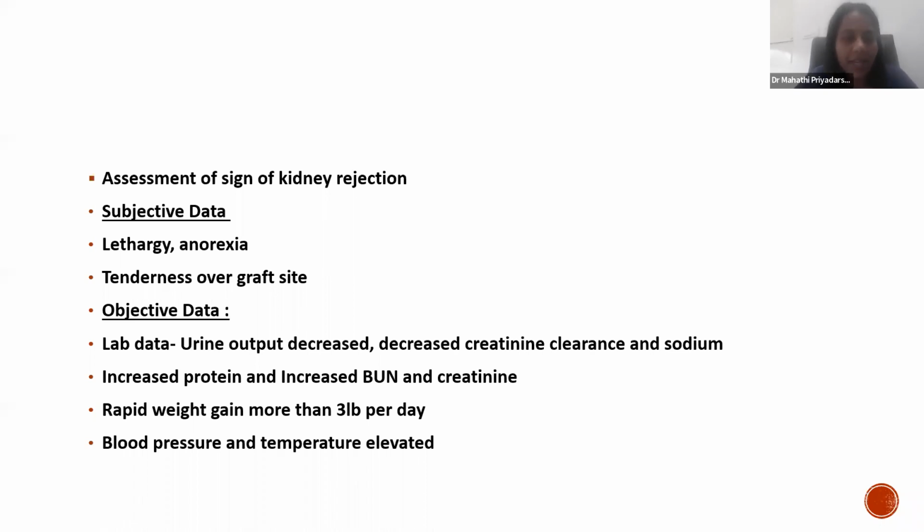What are the objective data? By sending the labs. What will we see in the lab data? Urine output will be decreased, creatinine clearance is decreased, creatinine will be raising, BUN will be raising, sodium abnormalities will be there. There will be increased protein in the urine, and there will be rapid weight gain of almost 2 to 3 kgs per day, and blood pressures will be on the higher side.